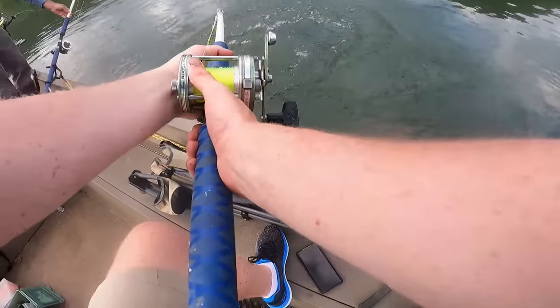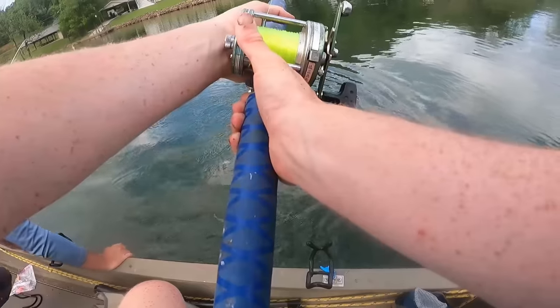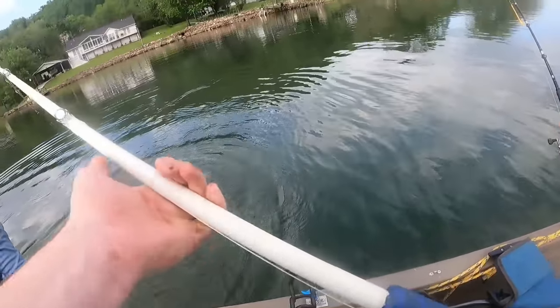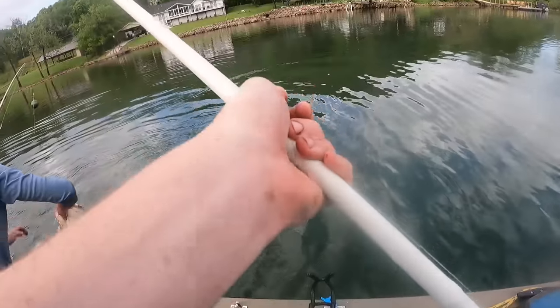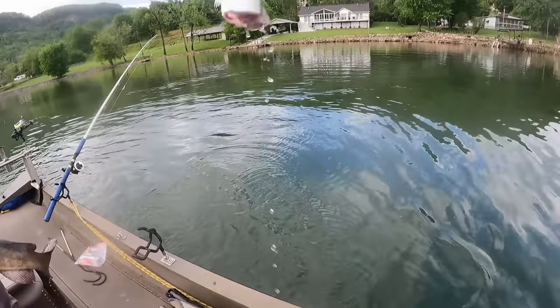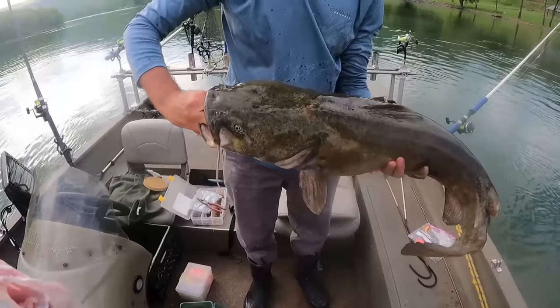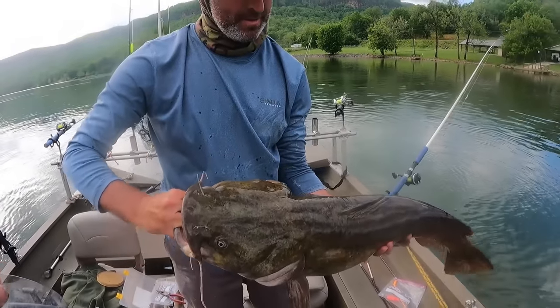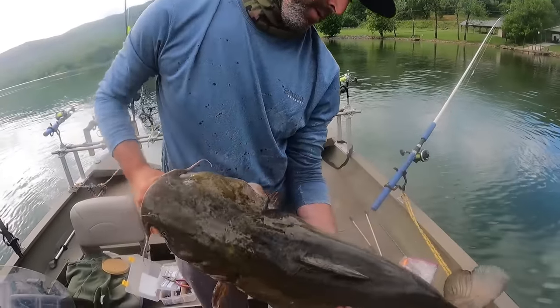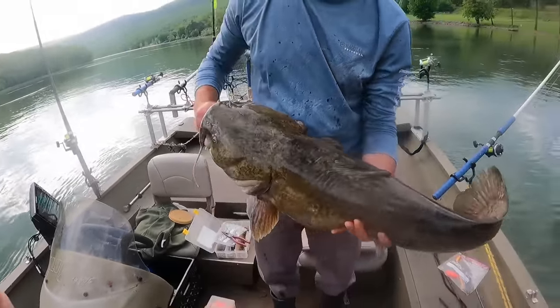Man, I was about to try to grab him by the back. Little flathead. Oh, come here. Oh, he's whisker hooked, isn't he? Nice flathead. Heck yeah. Came right out. That's high teens, probably. Nice fish. Nice one. He's got a spot right there. Nice one. Heck yeah. He slammed it.